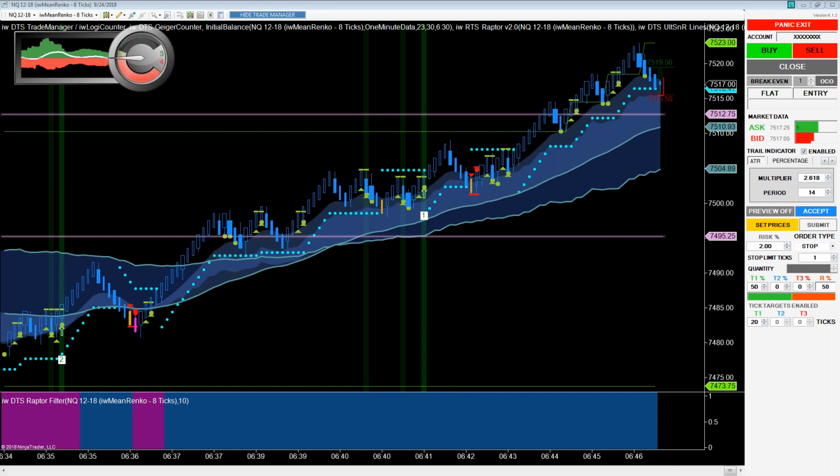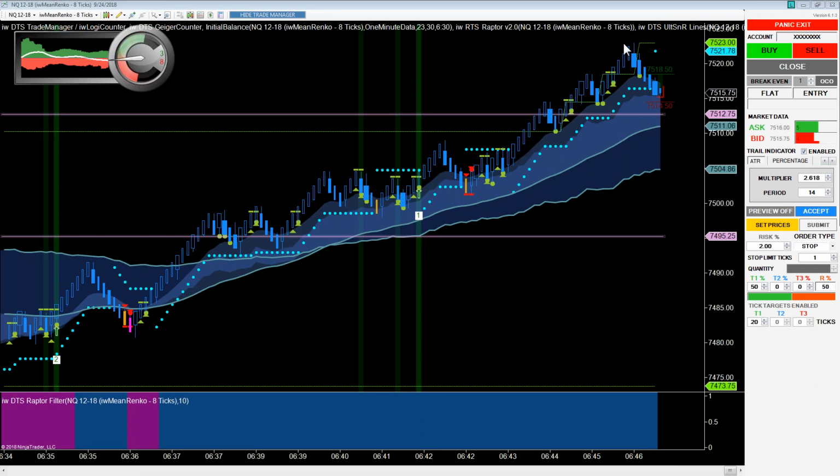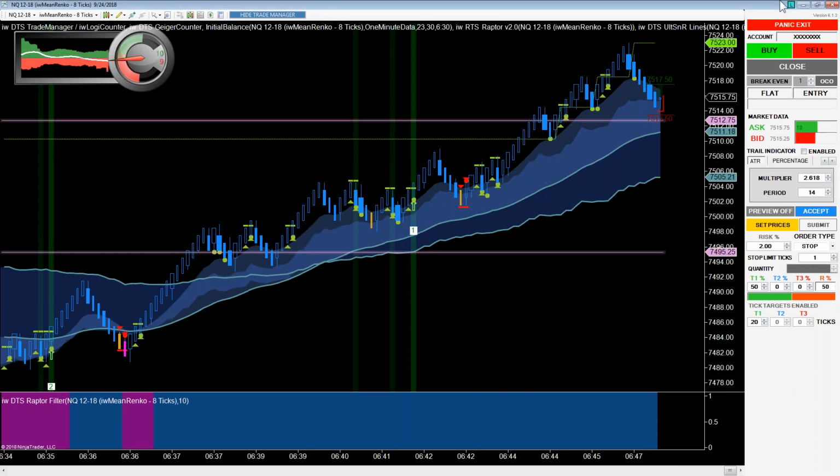Okay, well, I didn't get all the way to the filling of the gap, but it was a good trade all the same. Now that, what time is it? Oh, quarter to the hour. This is usually not a good time for me to trade, but that one worked out very nicely.